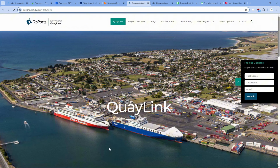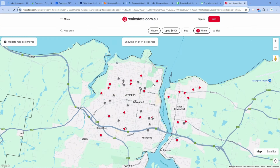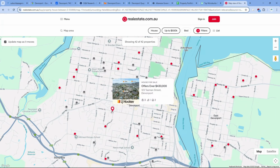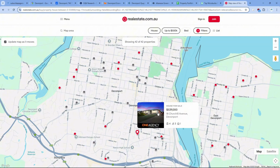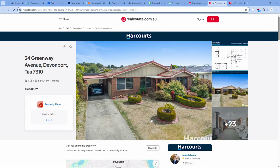So I definitely think you should check it out, do your own due diligence, and make sure you're happy with everything. And let's actually talk about the houses within Devonport, because I think there are great opportunities to find good long-term investment properties here, right? They may be a little bit old, but under $550,000, you can find really good properties in and around the area. These are just some examples, like this one on Churchill Avenue, Devonport, 976 square meter block, pretty good property. And you can really find good properties in and around the area along Devonport.